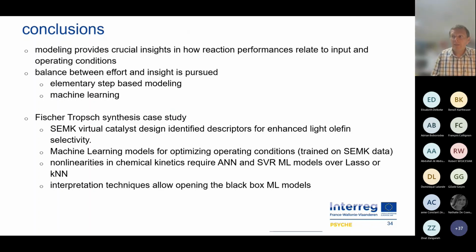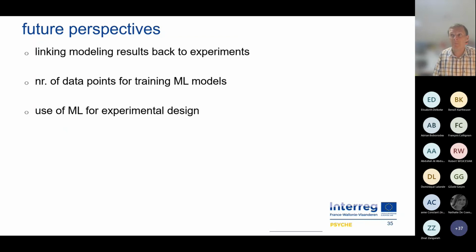We found that nonlinearities in chemical kinetics require artificial neural networks and support vector machine regression in order to simulate those behaviors properly, rather than making use of lasso or KNN types of regression. And interpretation techniques such as the SHAP value allow opening the black boxes which machine learning models essentially are.